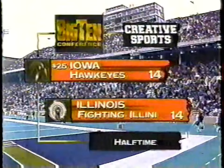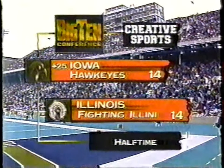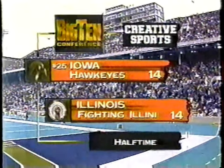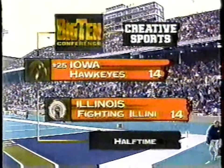Once again, we've got a pretty good football game going on the Big Ten Network. Champaign, Illinois. Iowa's 5-2, Illinois 2-5, and they are deadlocked at 14-14 at halftime. And welcome back to the Big Ten studios.